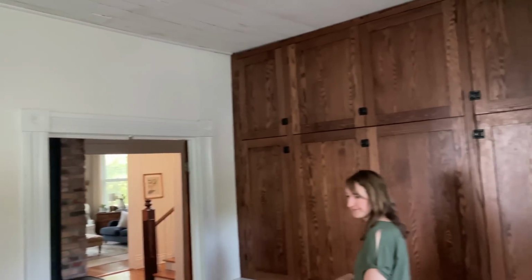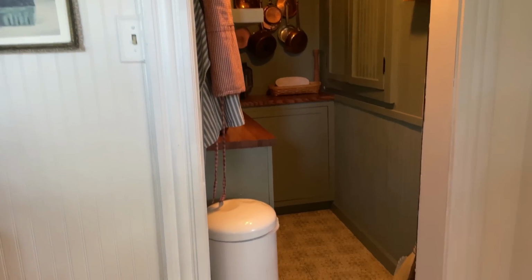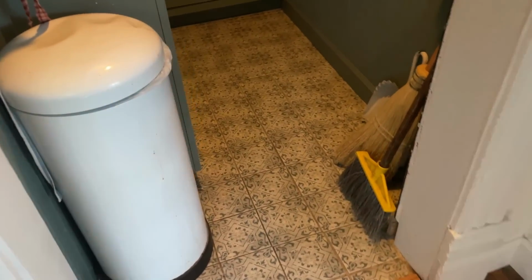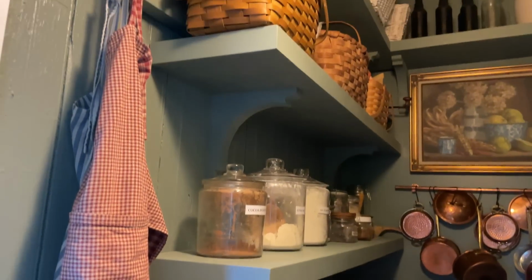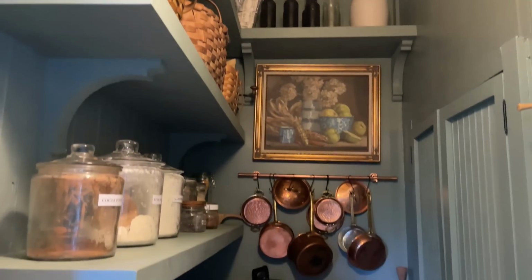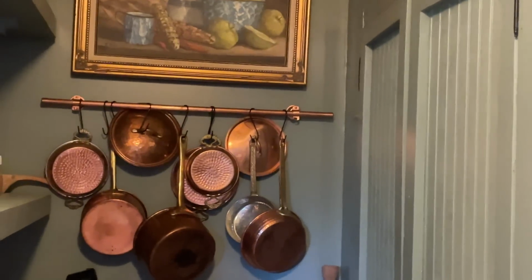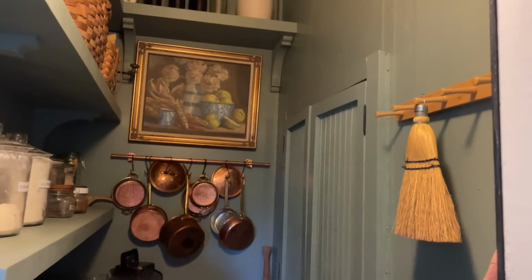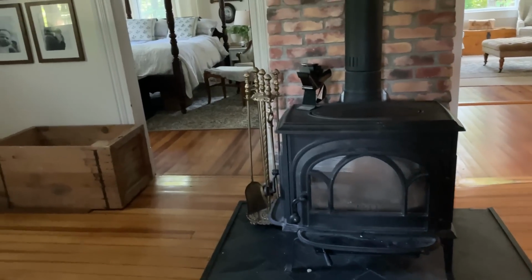So Lisa's office is in all this built-in. She opens it up. Oh, cute. Look at that floor. That looks legit. Oh, I love the tall ceiling. Where do you get your artwork, Lisa? That I found in an antique fair or something. I love that. Oh, beautiful.